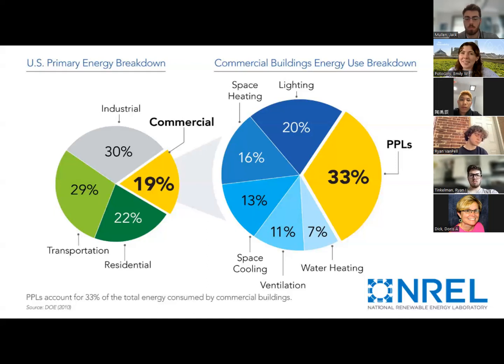Lighting in some cases relates to individual use. But what I pointed out before with our LEED buildings, as we expect that our buildings will become more efficient over time, the percentage of plug and process loads contribution to this pie chart is going to increase as those heating, lighting, and cooling systems become more efficient. So that's all to say, what we're talking about today is really important now, and it will be increasingly important as the building stock that Pitt owns, and also nationwide, becomes more efficient in the buildings that we occupy.